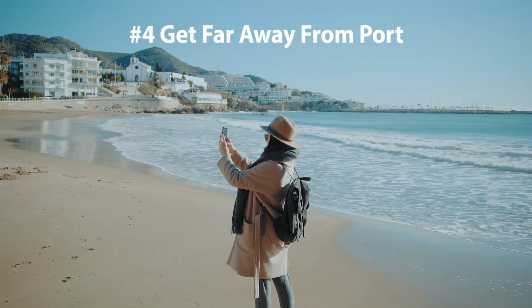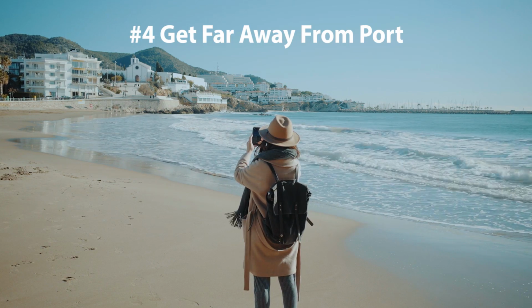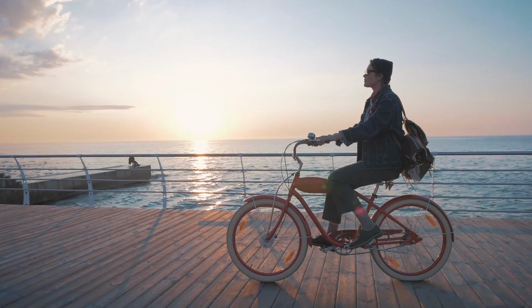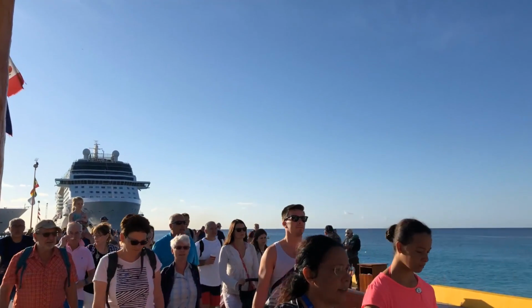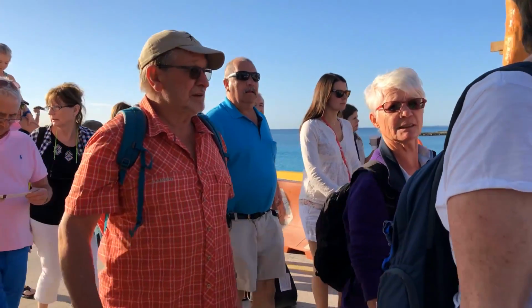Another of my favorite ways of avoiding crowds in ports is quite a simple one, and that's to get as far away from the port as possible and to be as active as possible. Most of the people on a cruise ship will come off the ship and stay close to the port, and that's where lots of businesses and activities set up because they know that's kind of a captive audience.